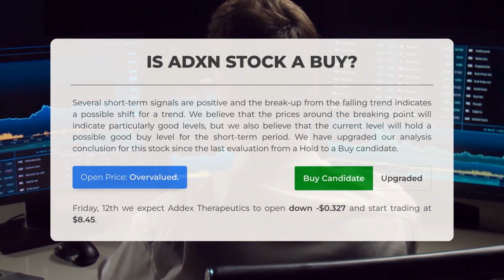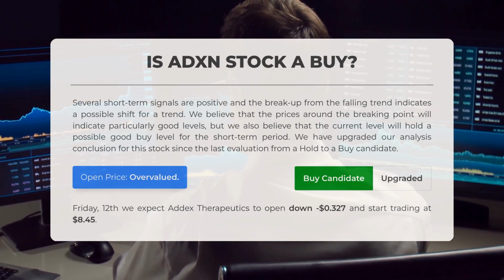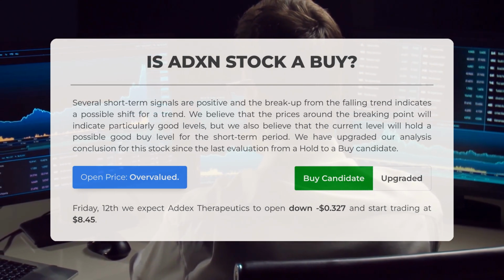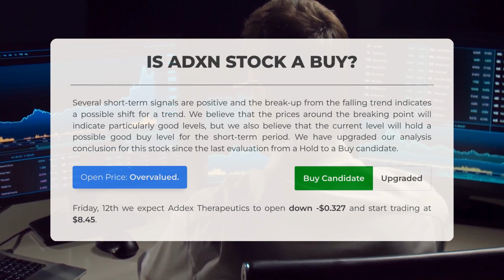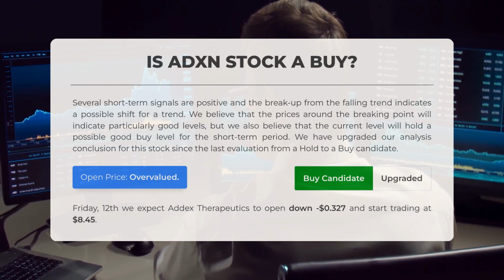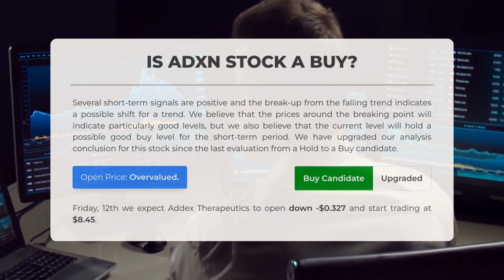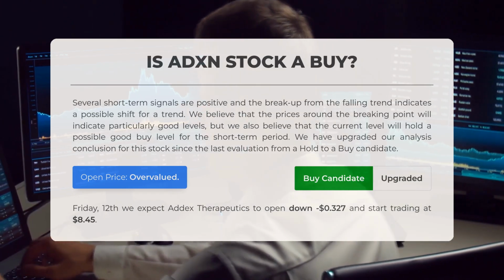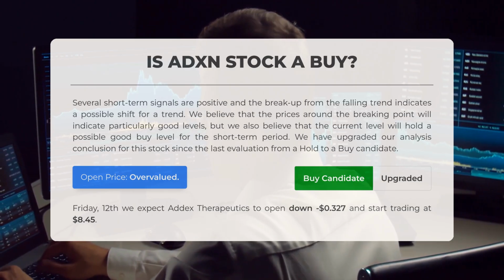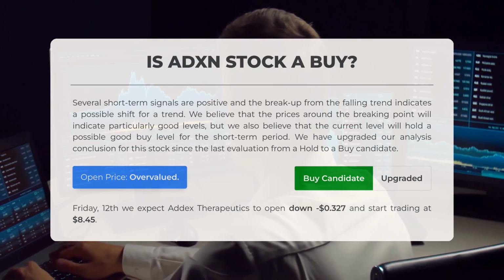Is Addex Therapeutics stock a good buy? Several short-term signals are positive, and the breakout from the declining trend suggests a potential shift in direction. We believe that prices around the breakout point will indicate particularly favorable levels, while the current level also represents a strong buying opportunity for the short term. Our analysis conclusion for this stock has been upgraded from a hold to a buy candidate since the last evaluation. After examining the volatility and movements from the previous trading day, our systems indicate that the current price is overvalued.